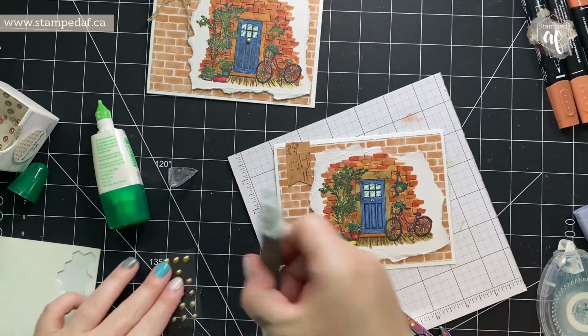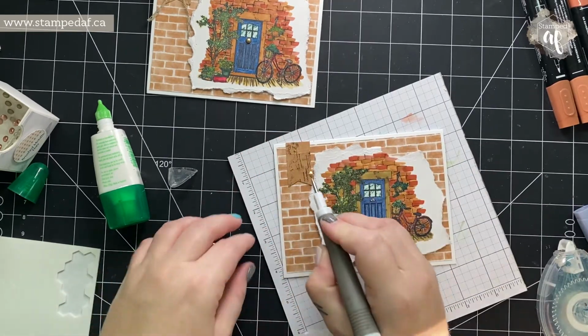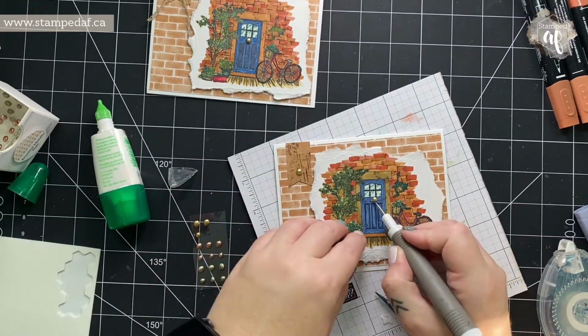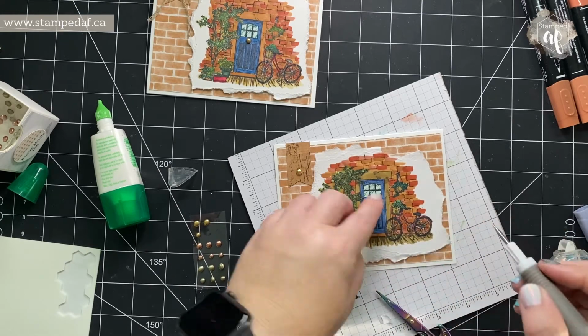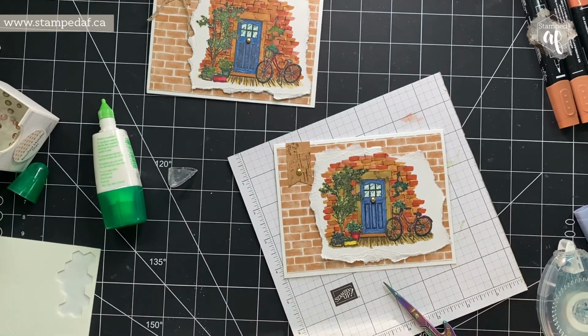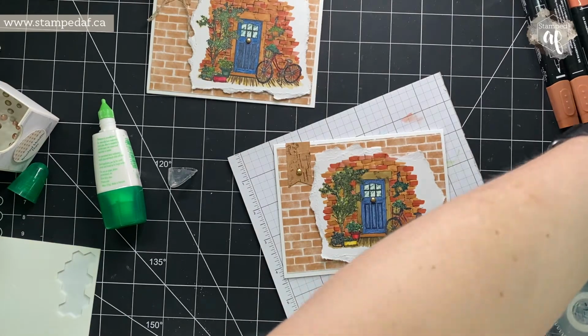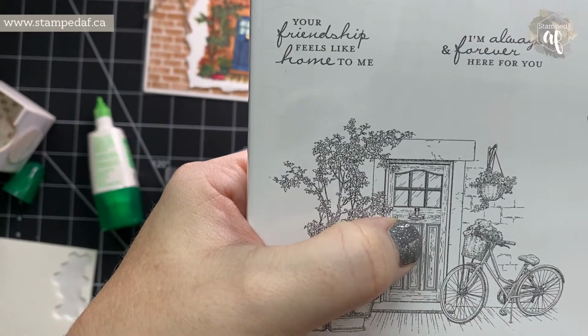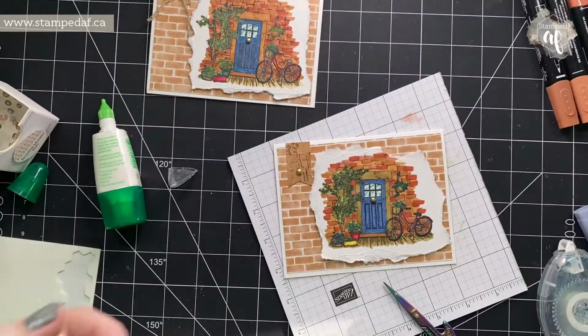There we go. Let's put on our brush dots before I forget. So the large one is going on the banner. The little one is going on here. It's almost like it's a little knocker. I just thought it was cute. And the image that's in the stamp set is pretty hard to keep just yellow. You see that? It is a knocker, but it's tricky.